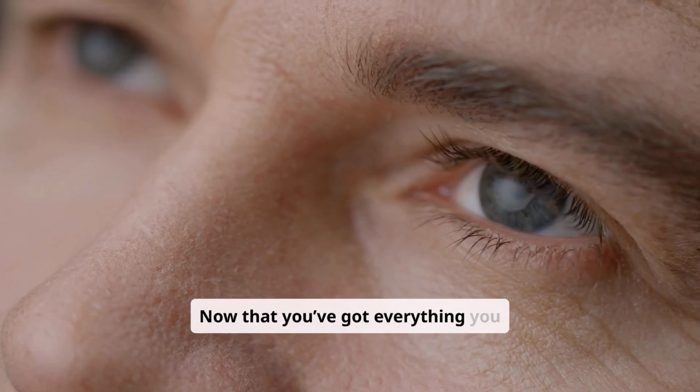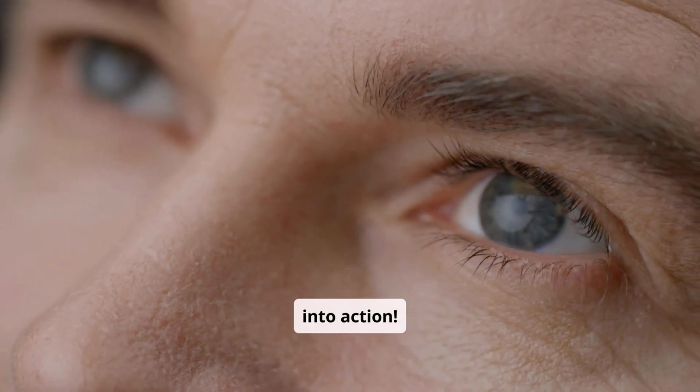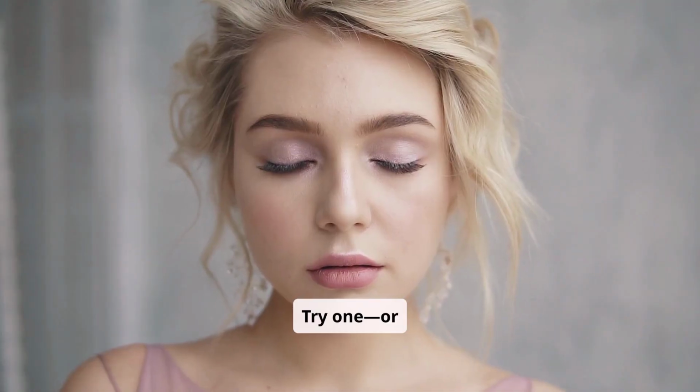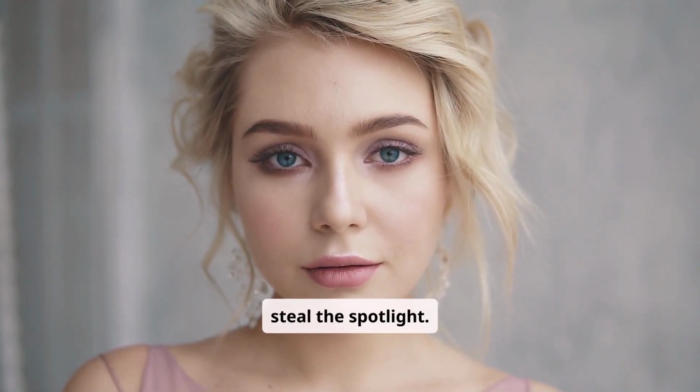Now that you've got everything you need to make those blue eyes pop, it's time to put these tips into action. Try one or all of these easy tricks and let your gorgeous gaze steal the spotlight.